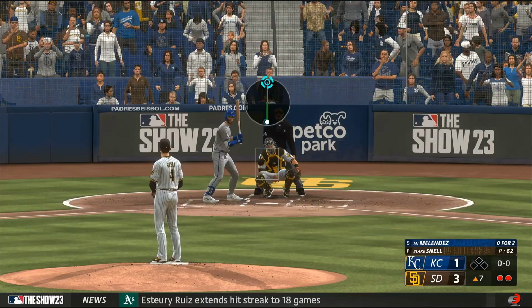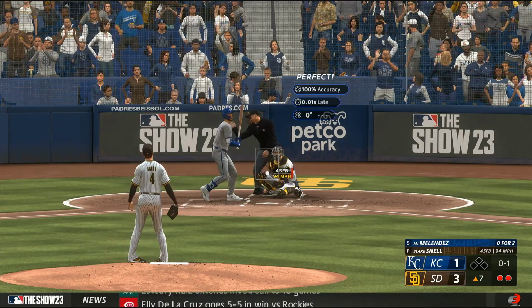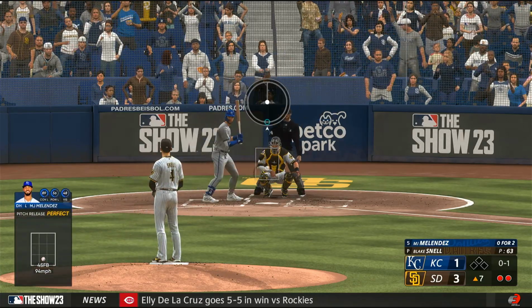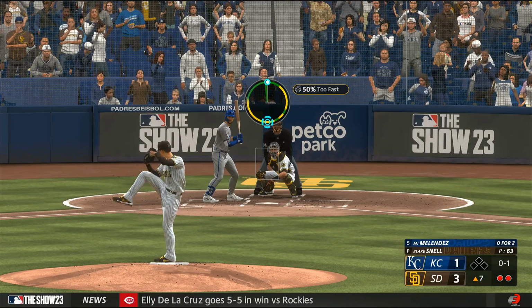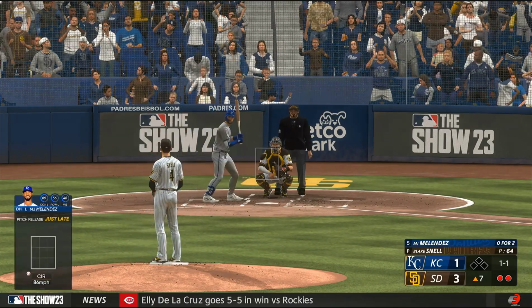And next is the designated hitter, MJ Melendez. In there, and it's 0-1. Not sure if he could be in more of a groove. Looks really relaxed. He's retired 7 straight. This guy's feeling it right now.